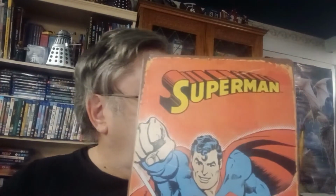It was one of those warm days. Remember warm days? And it was packed. There were a lot of traders there, and I had a little wander around. Didn't pick up a lot of stuff, but I did pick up this little plaque, a metal sort of sign of Superman.